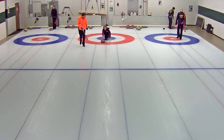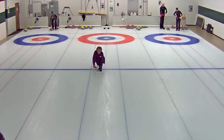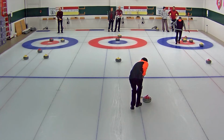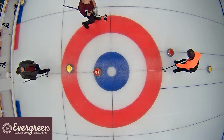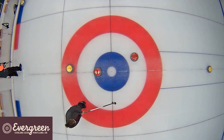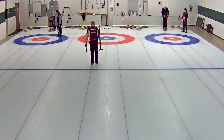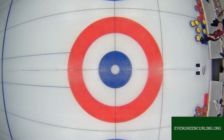And here's Dennis, first rock, taking the same path again. Okay, so I don't need to take it too deep. You leave it there. You can tap it up. Yeah, in normal curling, that would be actually a pretty dangerous rock right there because the double would be possible, but they still have one more stone before they can take any rocks out. So it's protected for now.